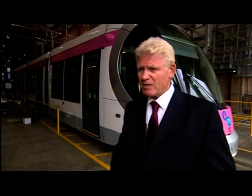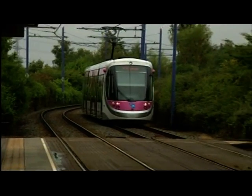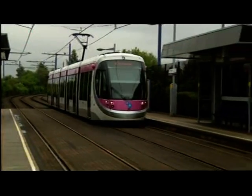We're already getting good positive feedback from passengers about the fact that they're much bigger, much more spacious, and in fact they're giving a feel that the city is much more modern now. More modern, more reliable, and hopefully in the future it'll mean many more passengers. Peter Plisner, BBC Midlands Today on the Midland Metro.